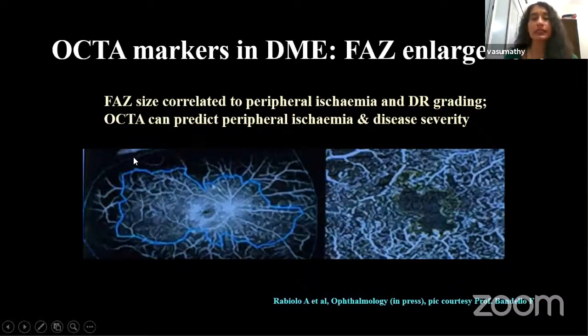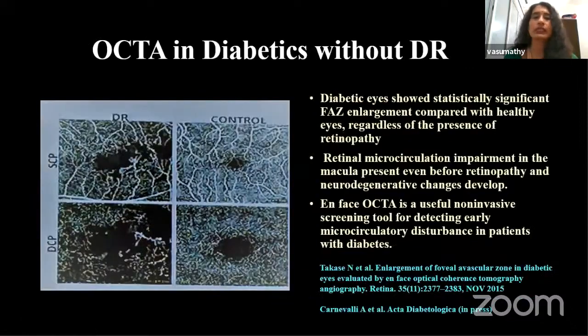This is important, especially in type 1 diabetics, wherein clinical findings may not be so obvious, and peripheral ischemia is the rule in type 1 diabetics. And interestingly, OCTA has been suggested as a marker in diabetics without diabetic retinopathy. There was a statistically significant FAZ enlargement when compared to control eyes in both diabetic retinopathy as well as diabetic patients without diabetic retinopathy.